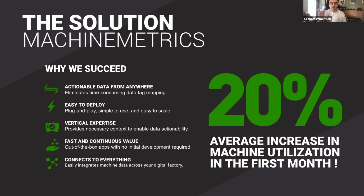Actionable data now. Our plug and play connectivity to machines eliminates the time-consuming tag mapping and data standardization that is required when you're connecting to literally dozens, if not hundreds of different types of equipment. We can essentially deliver consumable data and insights in a matter of minutes.